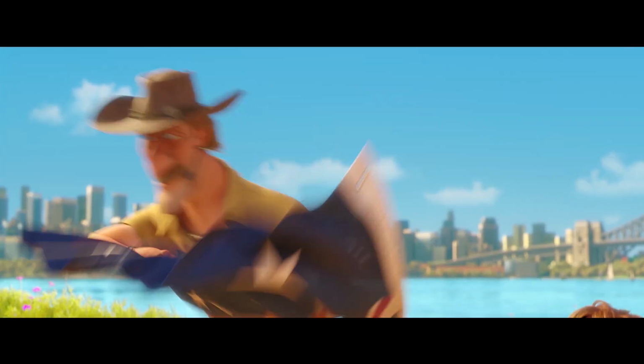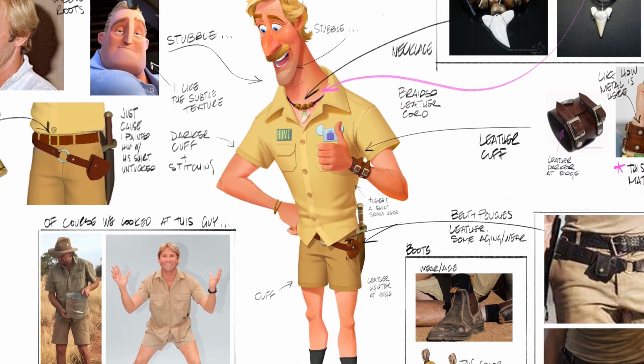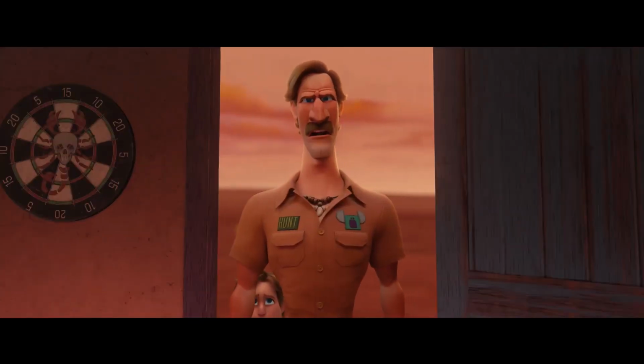On the surface, Chaz is a rugged, outdoorsy Australian macho man, kind of a Steve Irwin type, but he's really not like what he claims to be. So it was fun to drop little hints along the way.